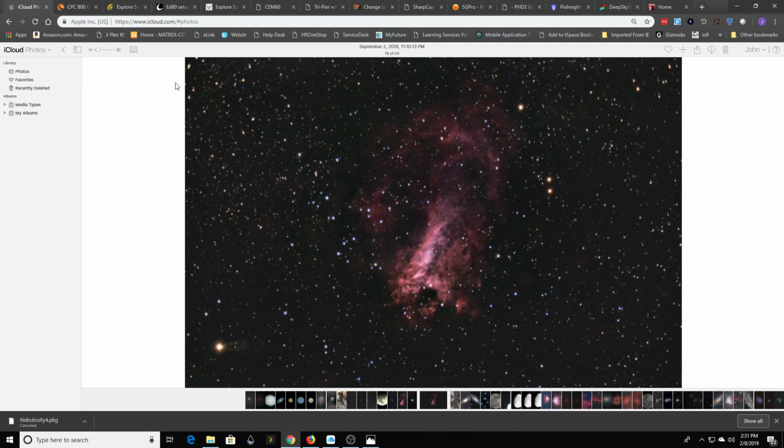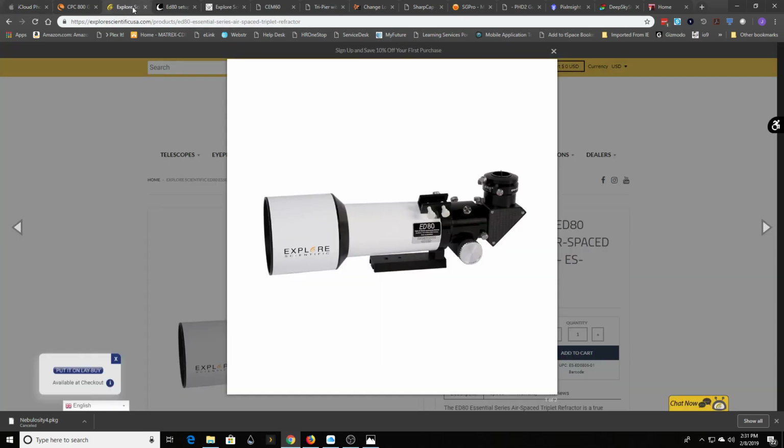So I said, okay, and I kept looking at sales and used items until I saw that the Explore Scientific ED80, which is an 80 millimeter, very small refractor telescope, was on sale, or in this case on clearance because it was a little bit older model. So I went ahead and bought it and took a shot on it. And everybody had said, oh, this is a very easy way to start out and learn.